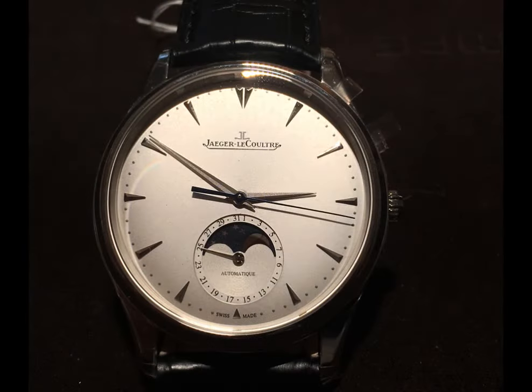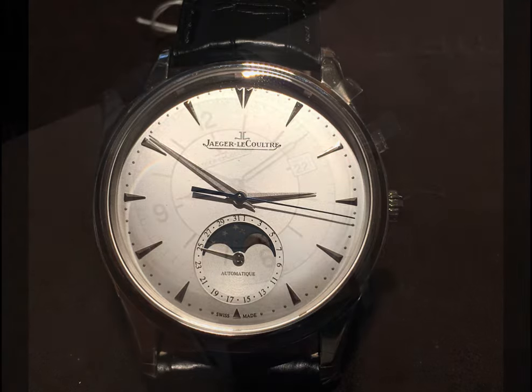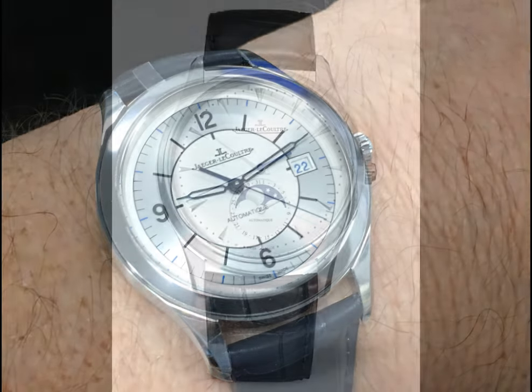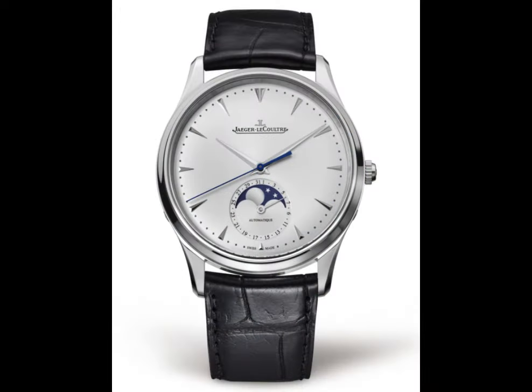Cons on the JLC? Well, should a moon phase be next? I don't know. Is there something of equal quality in the same price range that would make me happy and be a keeper? And finally, I just added the JLC Master Control Sector dial earlier this year. Should I be adding another JLC so soon? I guess that's definitely a first world kind of problem. By the way, I did do a review of the JLC Master Control Sector dial, and I put a link at the top of the screen if you want to check that out for more details.